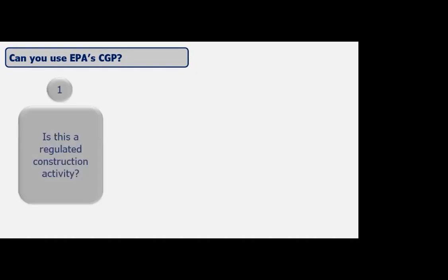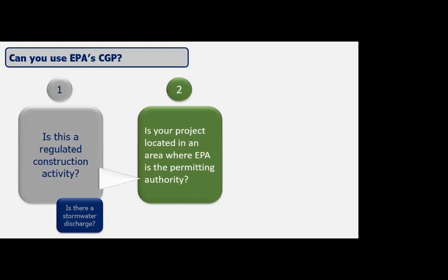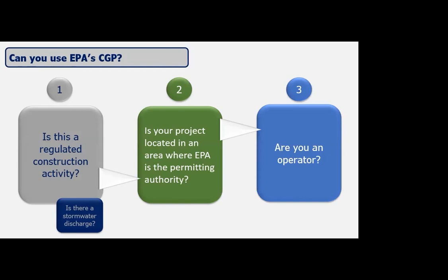It basically boils down to 3+ main questions. Is this a regulated construction activity? And do you have a discharge from it? Is your project located in an area where EPA is the permitting authority? And is the individual asking an operator? So if you answer yes to all these questions, then you can use the EPA permit, and as an operator, you would submit an NOI and get coverage.